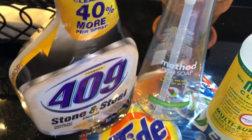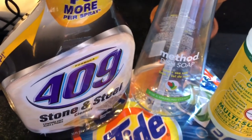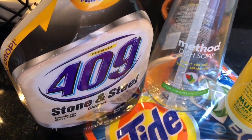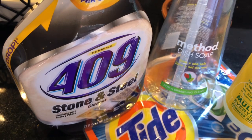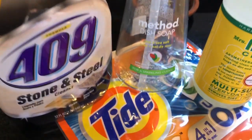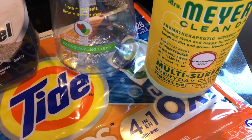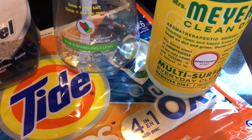Also, the dish soap, we're doing the Method. I've started using more of the Method because I'm trying to use more natural cleaners with no chemicals. And also the Mrs. Meyer's cleaning. I love this. This is the honeysuckle. It's my favorite of all of the Mrs. Meyer's.